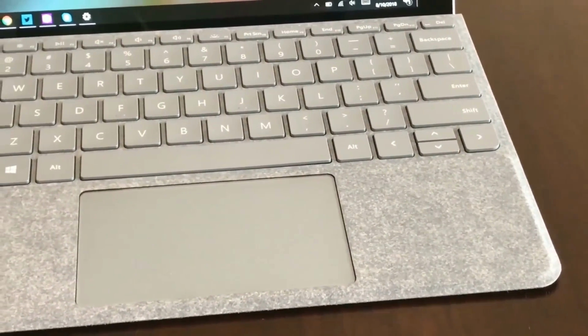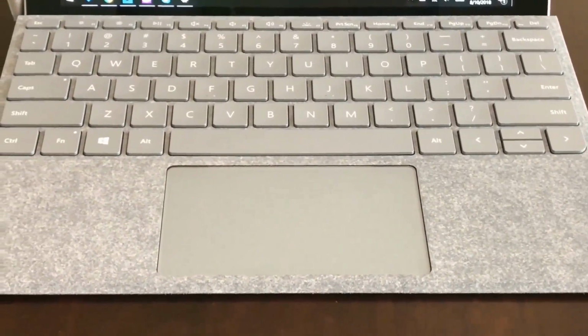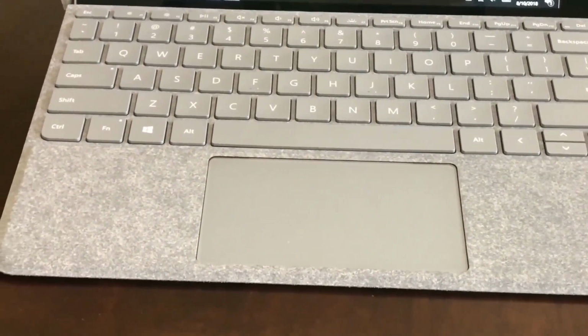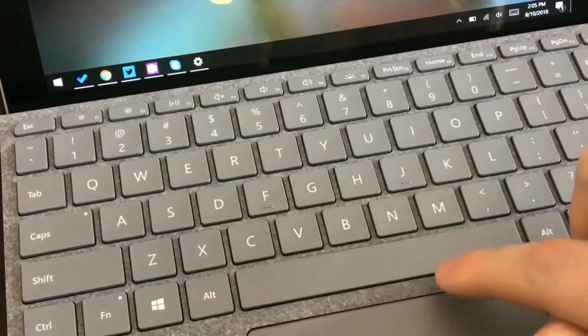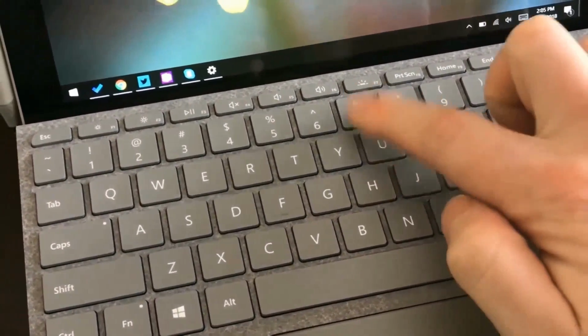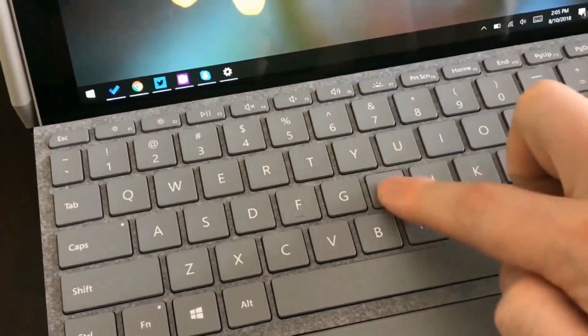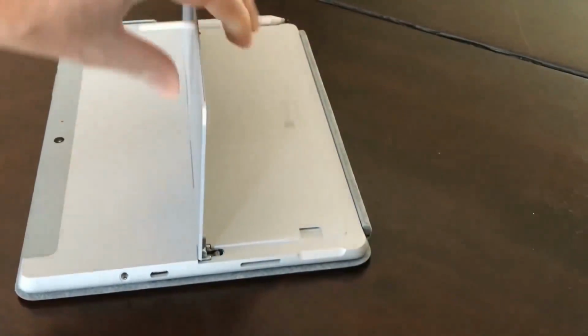Now, the size is obviously small. This thing is awesome at running one app at a time. Don't think this is going to be some sort of multitasking powerhouse. The Intel Pentium Gold processor leaves a lot of room to be desired. But if you're just running email and basic applications one at a time, you are perfectly fine with this. I'm telling you now, don't think you're going to snap apps side by side and have a great experience.